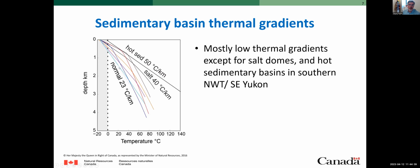So what's the normal average geothermal gradient in the north in the sedimentary basins? It's about 23 degrees Celsius per kilometer. So if you want to get to high enough temperatures that you can start looking at high efficiency electrical generation, like about 120 degrees Celsius, you have to drill some pretty deep wells in a lot of those areas. So the economics start to become questionable, and even the technological challenges of drilling wells below about 5 kilometers get difficult. However, there are certain areas we can look at, things like salt domes up in the Arctic Islands that have a much higher thermal gradient because salt conducts heat much better than other rock types.